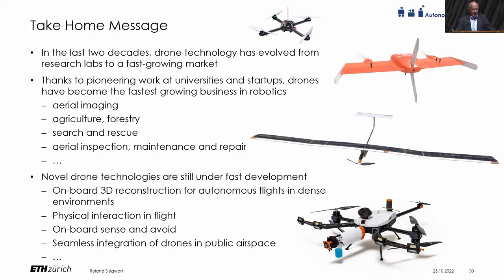Today we have hundreds of thousands of robots doing aerial imaging, helping in agriculture and forestry, doing search and rescue for rescue teams, and more and more also aerial inspection and maintenance. I think there is still a lot of work and research to be done so that these systems have fully on-board 3D reconstruction capabilities so that they can fly in very dense space inside and outside, which is a big challenge. I think the physical interaction with flying platforms opens wonderful new ways to use these systems, but is of course also still a challenge for a lot of different applications.